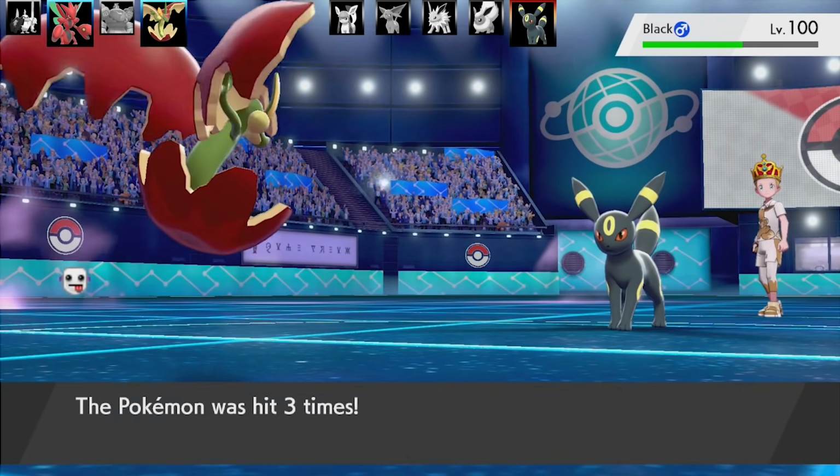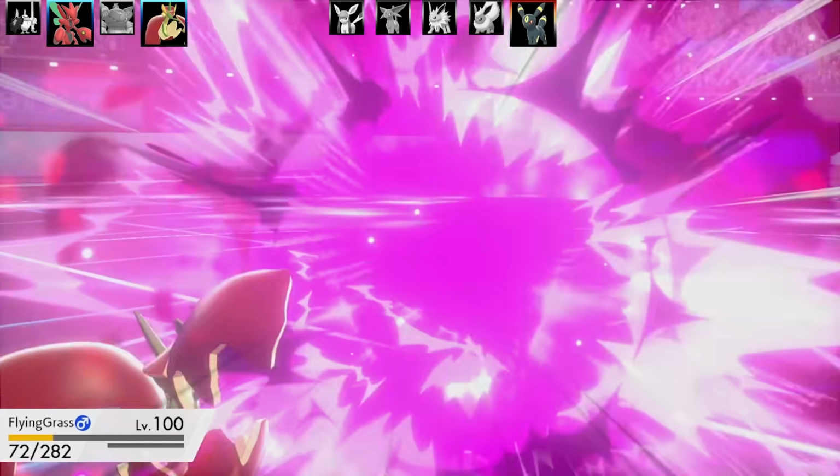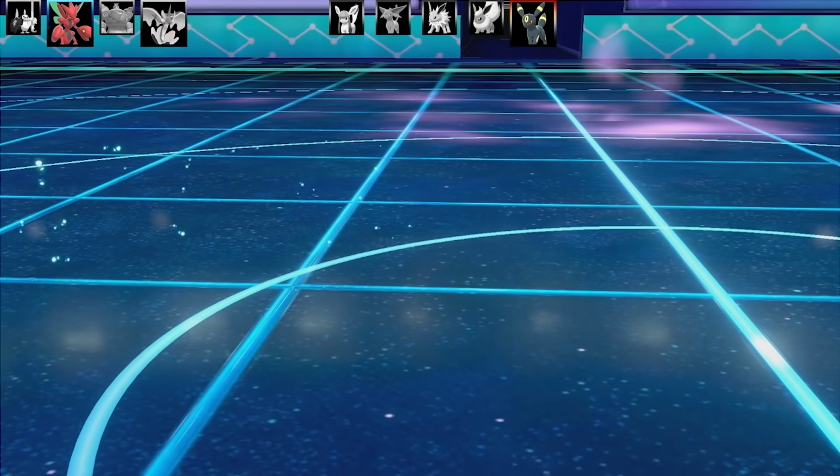So I get 3 solid hits there, which is very, very good. And now Umbreon's going to go for the Foul Play and take out my Flapple. But that's good. That's very, very good. I got some nice damage there.